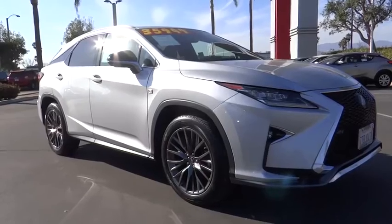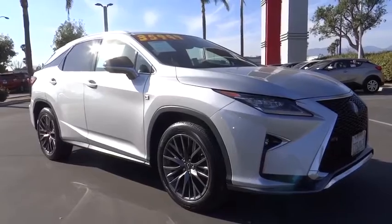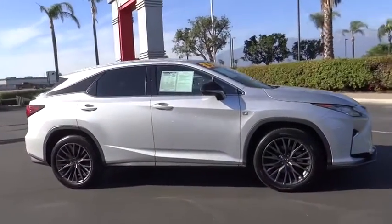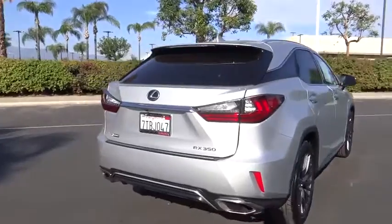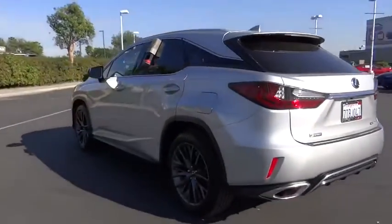Looking for the right vehicle? Check out the 2017 Lexus RX. The Lexus RX offers a spacious interior with an extremely high level of quality. The RX is the perfect fit for those looking for fuel efficiency, a wide variety of safety and technology features, and that luxury feel. This vehicle has less than 45,000 miles.